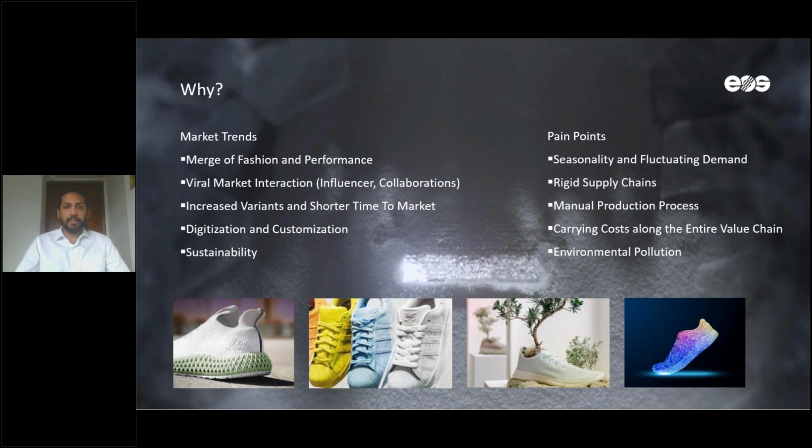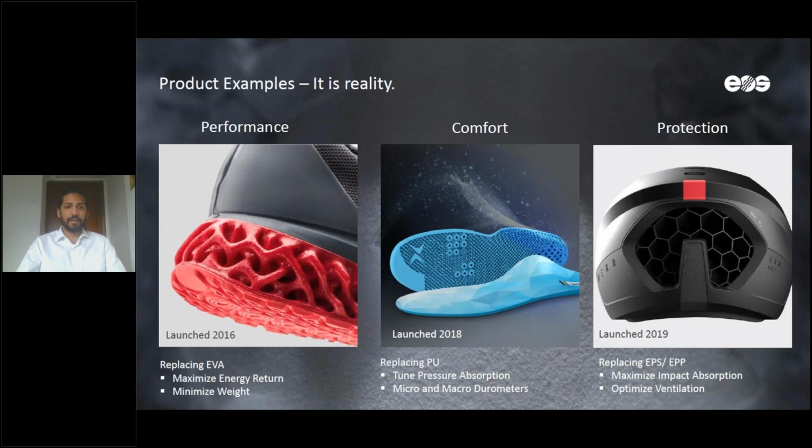At the same time, there is a need for sustainability, and one of the pain points that our customers often face is environmental pollution. But TPU is 100% recyclable, and at the same time, when you use TPU in the print bed, you use the old used powder as well. So there are a lot of points in which we are a lot more sustainable towards the environment as well. Finally, with the huge plethora of variants required in the market for the final product, additive manufacturing clearly hits that right sweet spot to resolve all these pain points for our customers. So let me show some examples that are already there in the market.